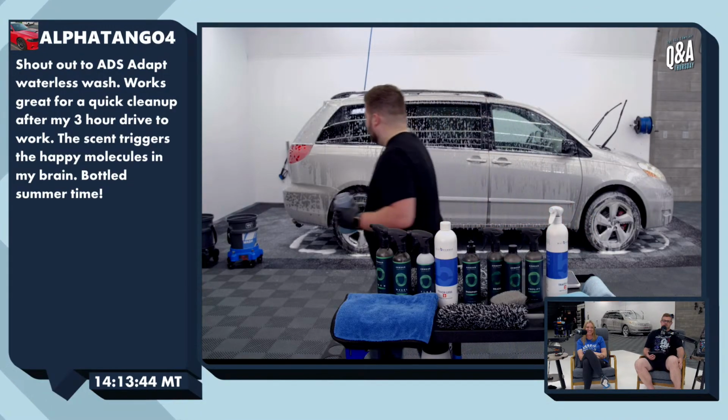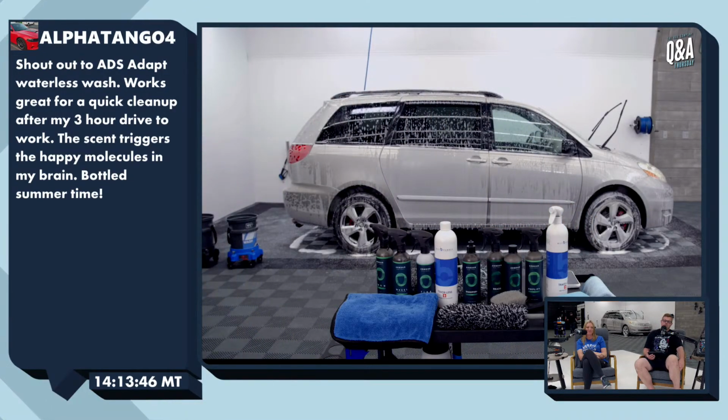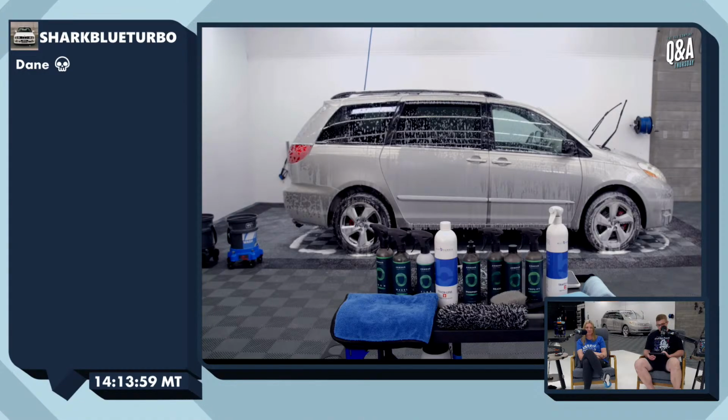Alpha Tango says, shout out to ADS Adapt Waterless Wash. Works great for quick cleanup after my 3-hour drive to work. The scent triggers the happy molecules in my brain. Bottled summertime. I like that. I used a lot of Adapt today, too. I love it for door jambs. Do you? Yeah. I think you and Delaney both are really into it. All about the door jamb.